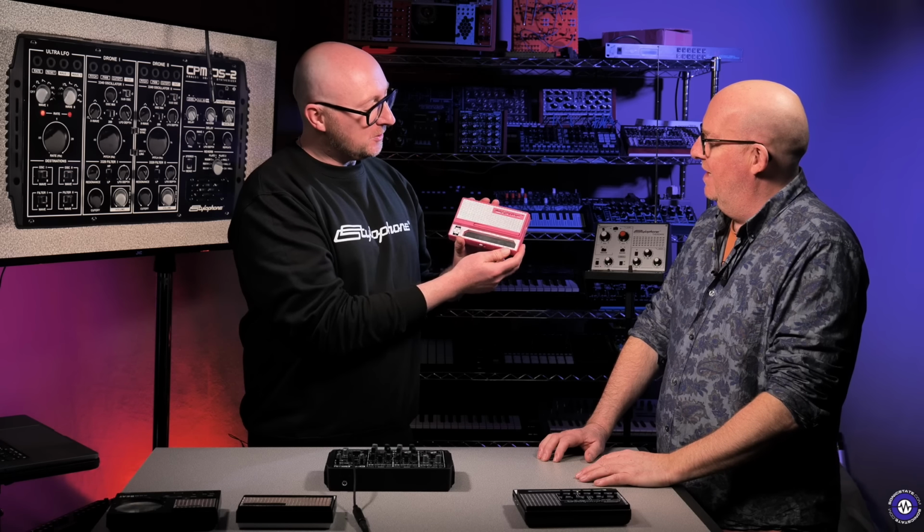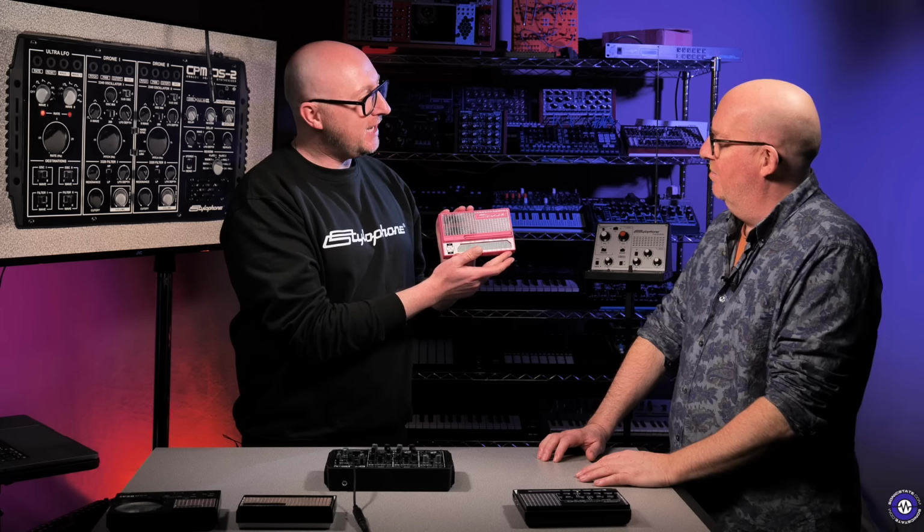Do you like this one? I like that one, yeah. Pulp pink, we really like this one. You've got to be confident to wear pink. Yeah, I think that works.